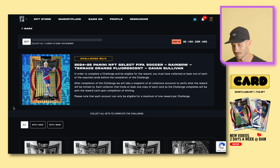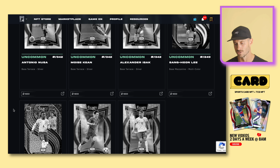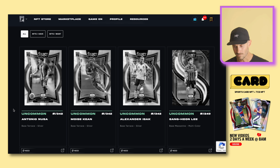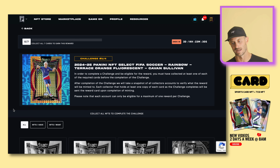So by the time this challenge ends, it says in 3 days and 14 hours, if you have these 7 cards in your collection, you don't have to do any call to action or anything like that. You just literally have to have them in your collection. They will airdrop this Kevin Sullivan orange fluorescent parallel into your account.